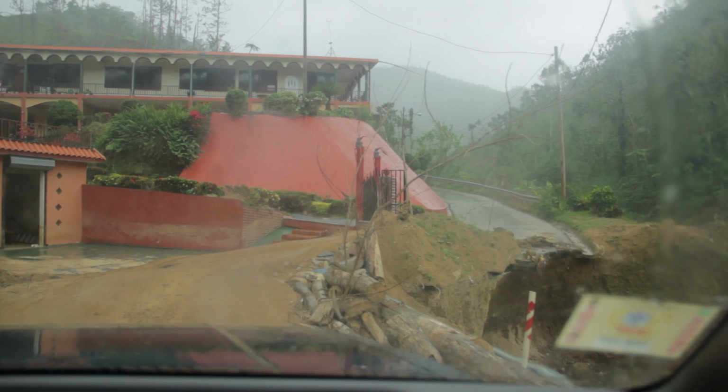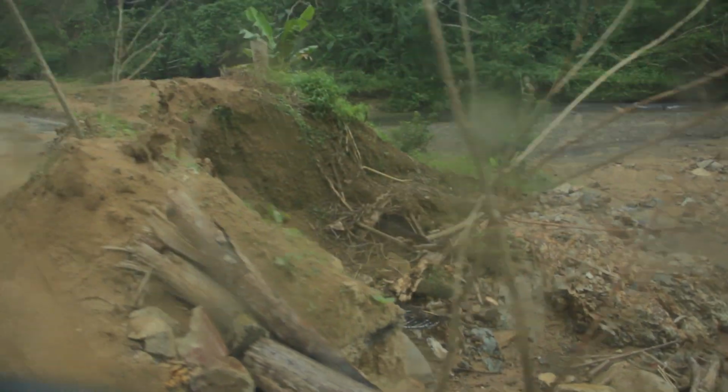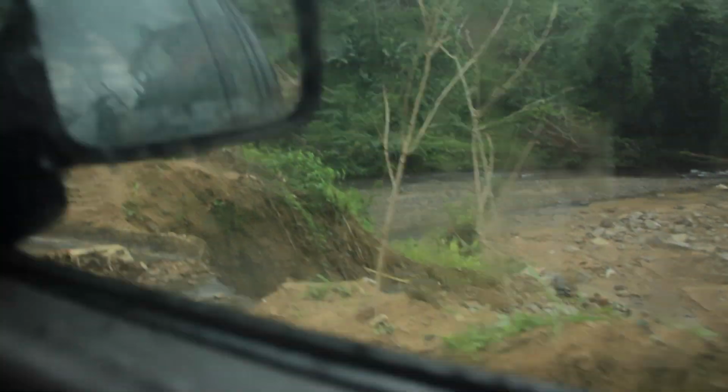And we already installed 4 houses up there. So today we're gonna install the 5th house, and we have maybe 2 or 3 more to go, and we're gonna energize the whole community.